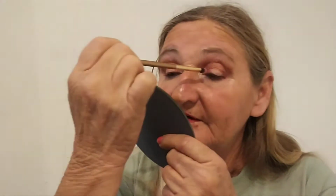And then, wow, that's really pretty. Oh, I need to use this itty bitty teensy weensy palette more. This palette was, I think, $25, and it doesn't have a lot of shades in it, but what it has in it is pretty powerful. Just seriously.